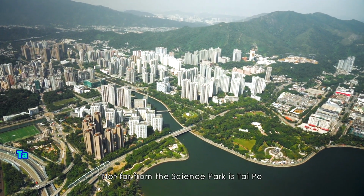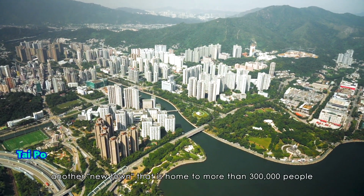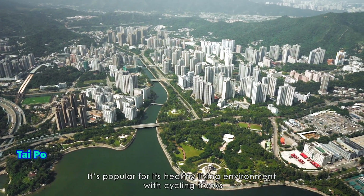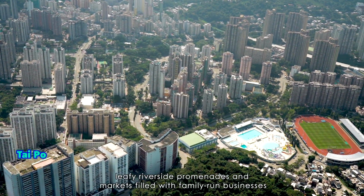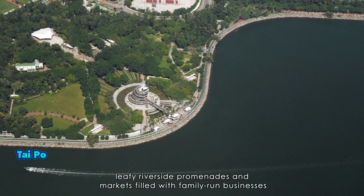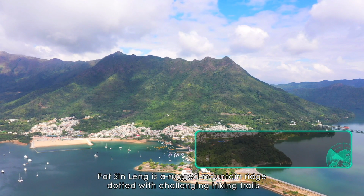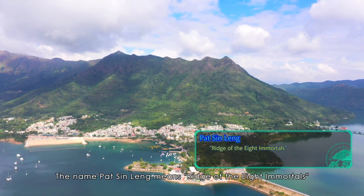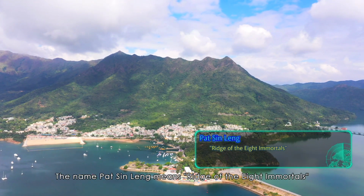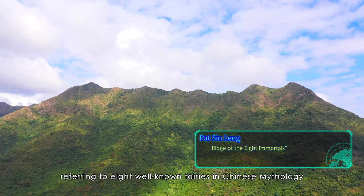Not far from the Science Park is Ma On Shan, another new town that's home to more than 300,000 people. It's popular for its healthy living environment, with cycling tracks, leafy riverside promenades, and markets filled with family-run businesses. Pat Sin Leng is a rugged mountain ridge dotted with challenging hiking trails. The name, Pat Sin Leng, means Ridge of the Eight Immortals, referring to 8 well-known fairies in Chinese mythology.